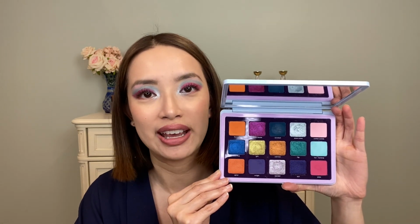for near the end. So this palette, like all other Natasha Denona eyeshadow palettes, is made in Italy and the shelf life is 24 months. I really appreciate how consistent she is with where her products are made and the shelf life of them. And per usual, let's take a look at the website description of the product and then we can get into hand swatches. We'll also get into some comparisons.